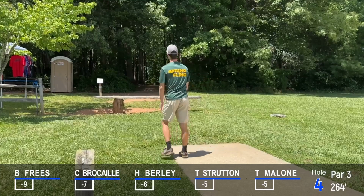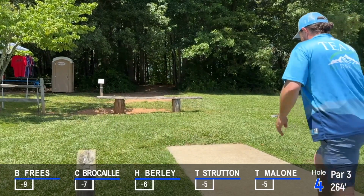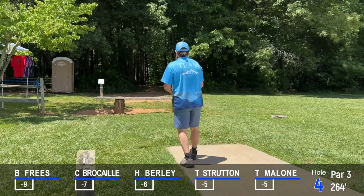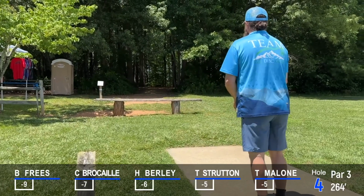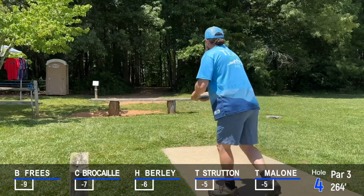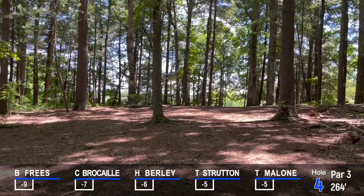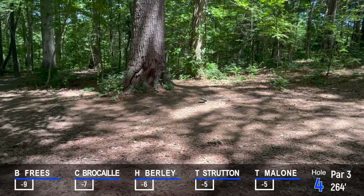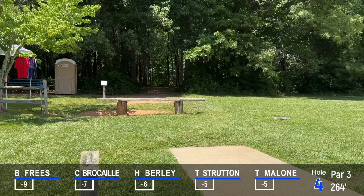Ooh, and this one, that's a similar miss he had in round 1 there. Yeah, just inside. Thinking a little too much about turning it. I think backhand, you almost just want to think about throwing this straight. Yeah, it's a little deceptive. The basket's really not as far right as most people think, but it is a blind shot. Tony throwing that smooth backhand turnover. He's got the putt there just inside the circle.